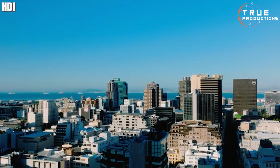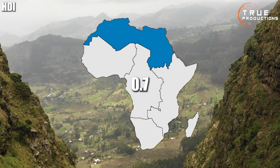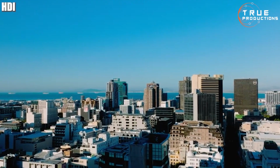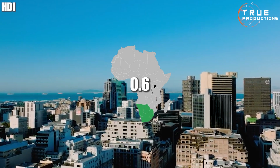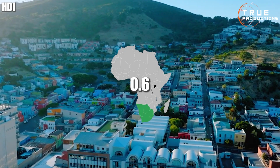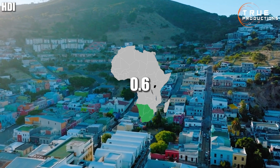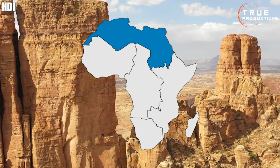Most countries in the north score 0.7, with the exception of Sudan and Mauritania that scored 0.5 respectively. The countries in the south score mostly 0.6, with the exception of Namibia, Botswana, and South Africa that scored 0.6. So to conclude on this category, countries in the north have a better standard of living than the countries in the south, so the north wins this category.